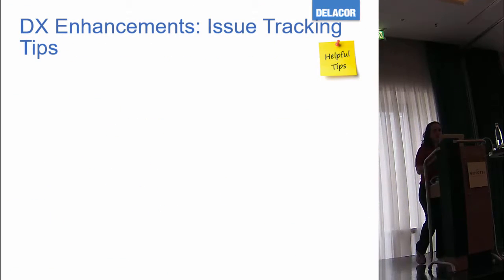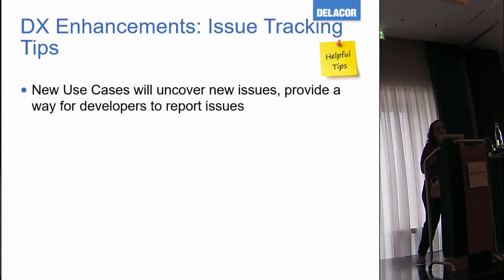So my tips for issue tracking: new use cases are going to uncover new issues, so provide a way for the developer to report those issues. There's no way you can think about every single use case. We thought that providing the option of starting the module and stopping the module was enough to test the API. We did not provide a restart, right? If we had done that, we would have figured this out before release.